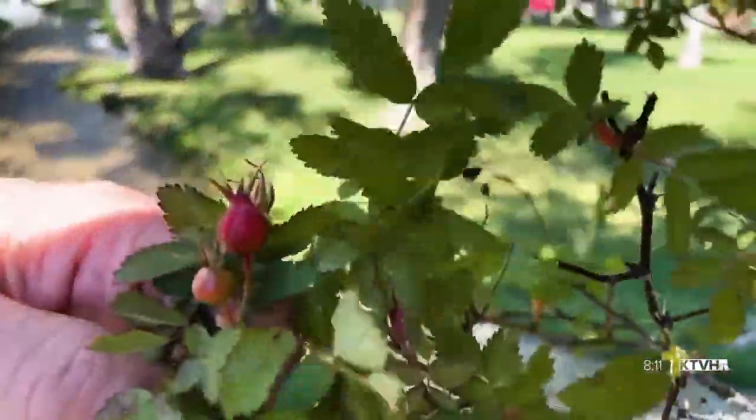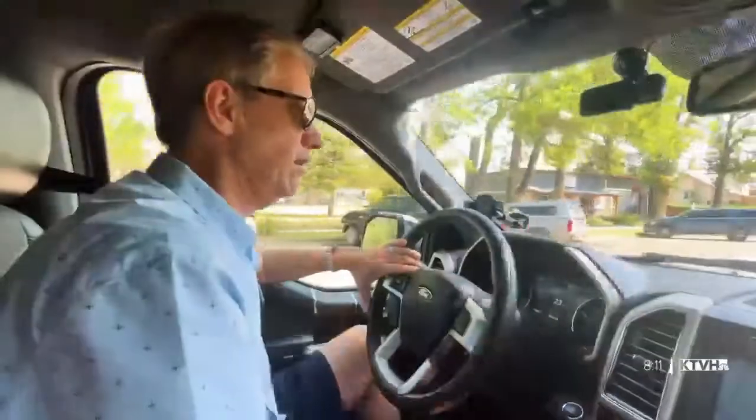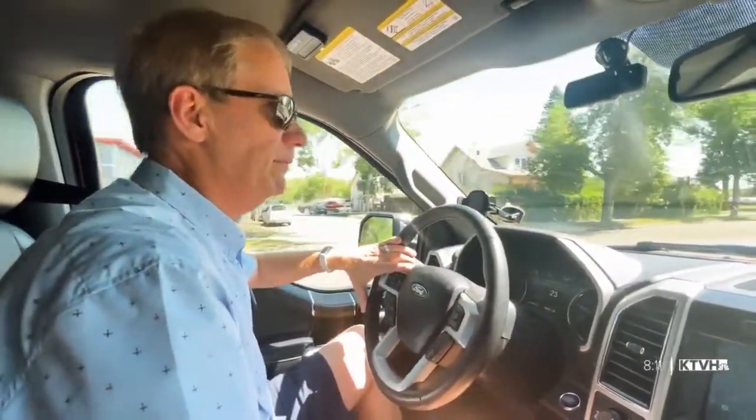Berries, a water source, and thick brush is the perfect place for animals like bears to dwell. So there's plenty of area for them to be. Their internal clock's telling them right now it's time to eat, put on weight, get ready for winter.